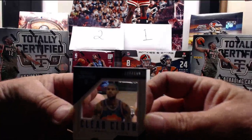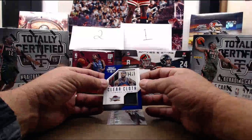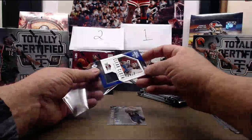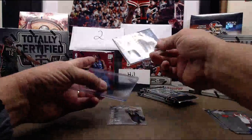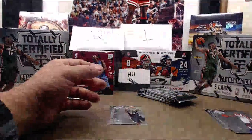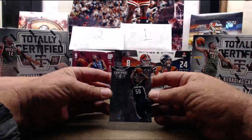Not picking it up, is it? No, sorry. That's how it needs to be. Last card of the box, Zach Randolph of the pack.